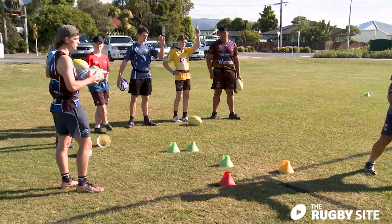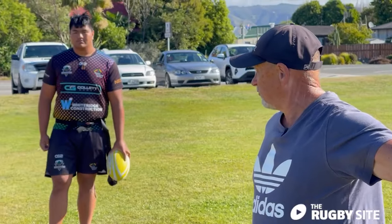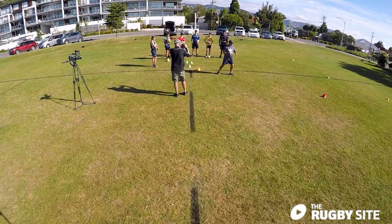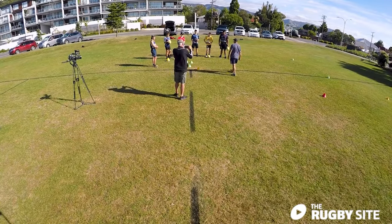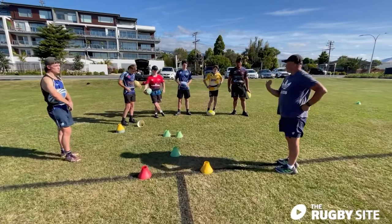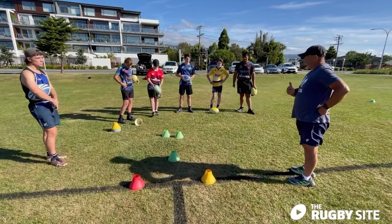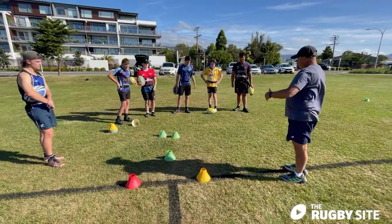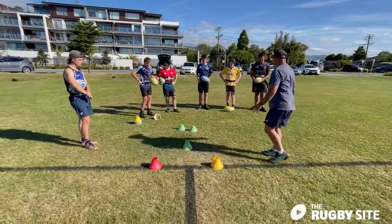What don't we like about the forwards carrying in pods? If they run sideways, what does that do to the backs? They run out of space. It takes you out of space. So we want to keep that space on the edge. If we start running sideways, we're going to eat up that space. So it's a real issue about getting ourselves through here.